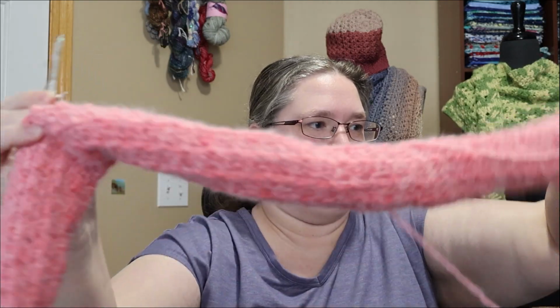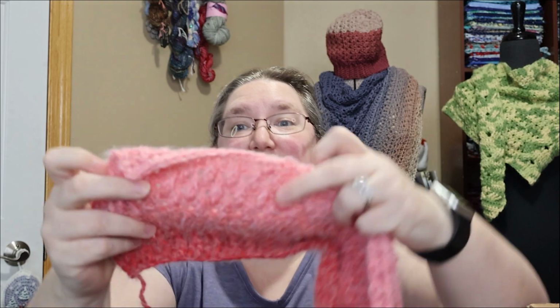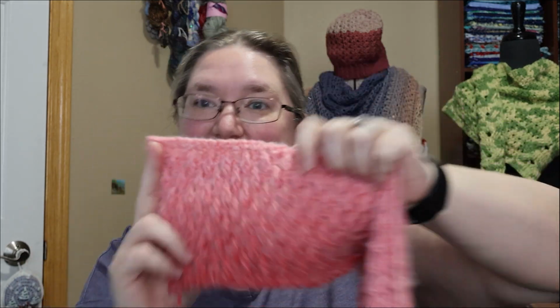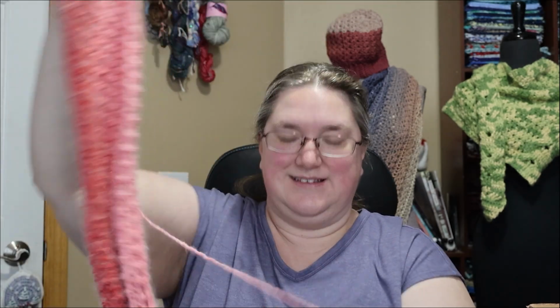Where did we end? I'm not gonna lose stitches on you. Not doing it. There we are. Okay. So I started working on this. And it is a really fun blanket. It's the Alpine Stitch, which is actually a stitch I haven't done much at all. So I love it. She said her blanket took 7 cakes. I only have 6. So I did size it down.